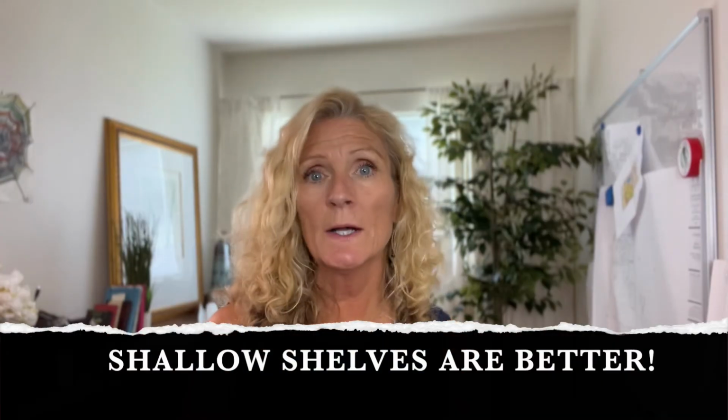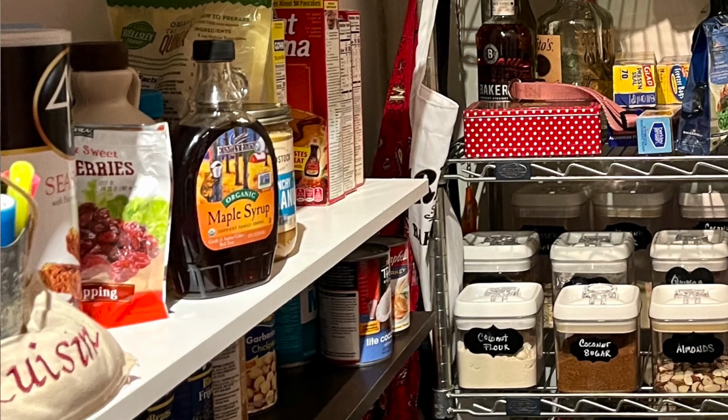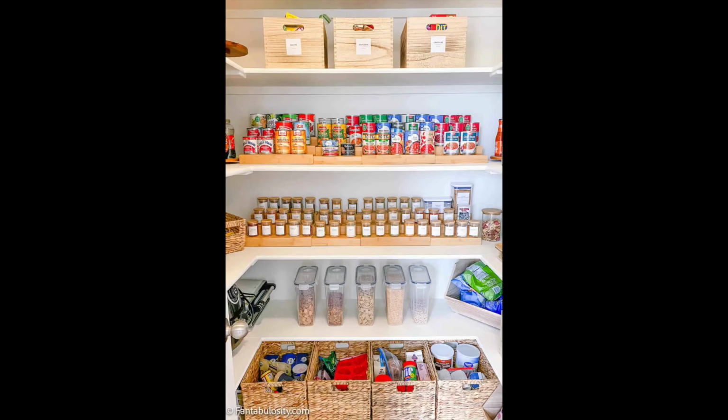So here's a couple of tips when you're designing your pantry. You wanna have a lot of shallow shelves. And now in my pantry, I had 8-inch deep shelves. That could be about 2 to 3 cans deep. When you start to stack things up, you start to lose things. So the less deep, the better. The more it's visually right in front of your face.